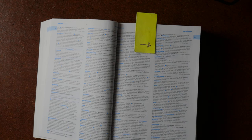Arcane. Something that is arcane is secret or mysterious. Until a few months ago, few people outside the arcane world of contemporary music had heard of Goretzky. An arcane world of contemporary music? That sounds like a contradiction. To me, the insides of the computer looked quite arcane, as I didn't know what various parts are supposed to do.